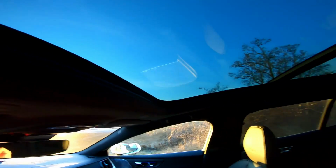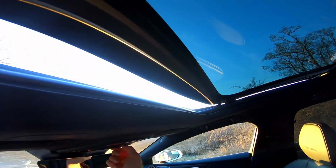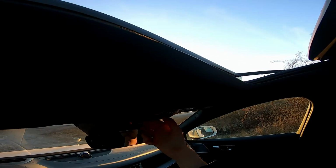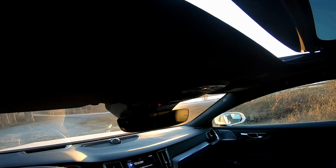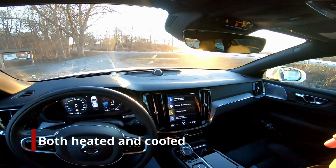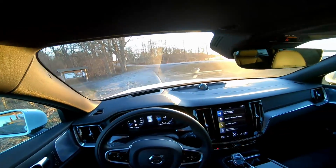Plus, you can do one thing more, and that is to open it up. So you get some sort of cabriolet feeling, and then you have some fabric here, so it won't be as windy. And just one press of a button. Really, really cool. And as I said, the seats are perforated, so they are a bit more expensive as well.